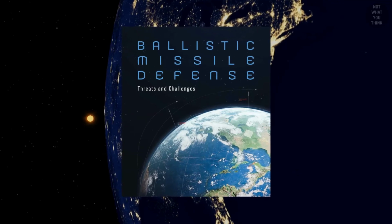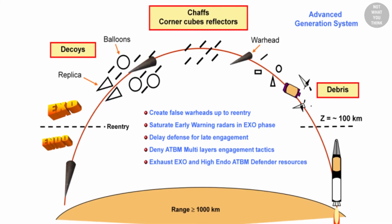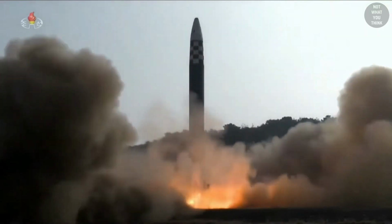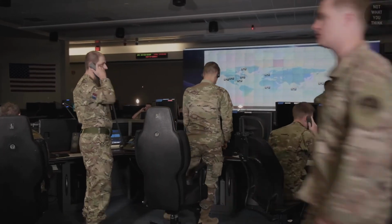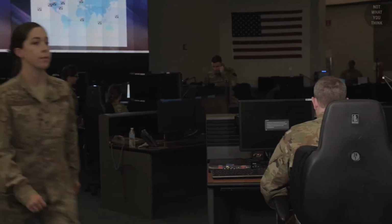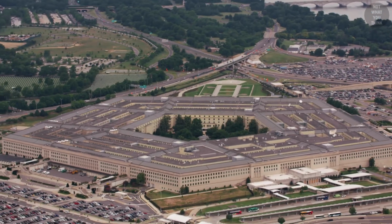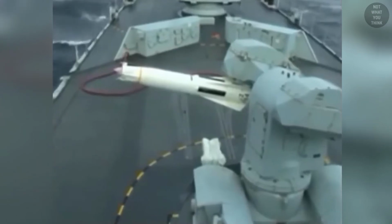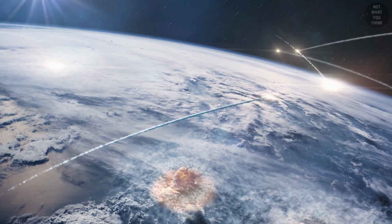A recent 2022 study argued that no system thus far developed has been shown to be effective against realistic ICBM threats, even from North Korea. But the Pentagon respectfully disagrees. They feel confident in their abilities and claim that external studies are based on outdated and inaccurate data due to classification restrictions. The Pentagon aims to develop a next-generation interceptor dubbed Never Fail weapon system. I suppose we'll see about that. On a second thought, hopefully, we will never find out.